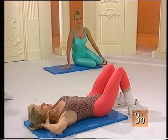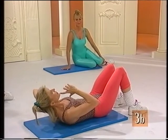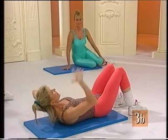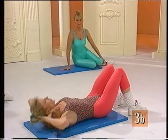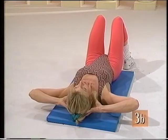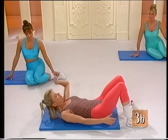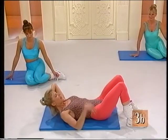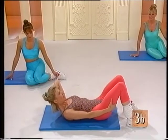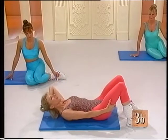Now contract the abdominals and lift your head and shoulders off the floor, keeping a gap between your chin and your chest. Breathe out as you lift and in as you lower, and always keep your head and shoulders slightly off the floor. Now, as an easier alternative, Karen will be supporting her head with one hand and having extra support by holding her thigh with the other hand and lifting and lowering.